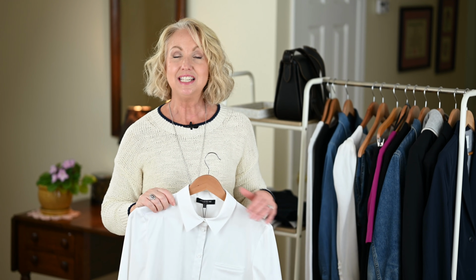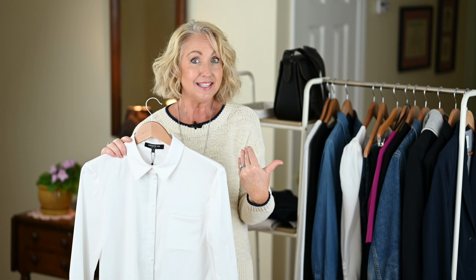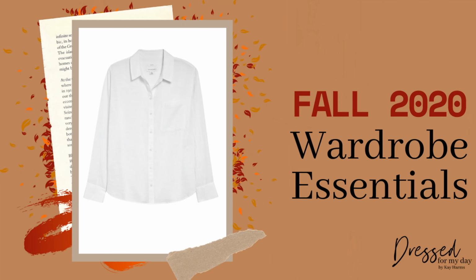Another top we need in our wardrobe is a white shirt. Now, here's where we might differ. I am a classic gal, so my white shirt is one that buttons all the way up. It's just your classic button-up shirt.